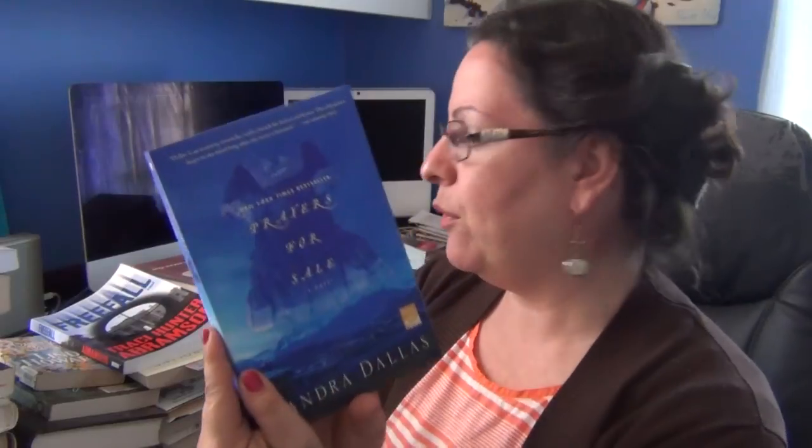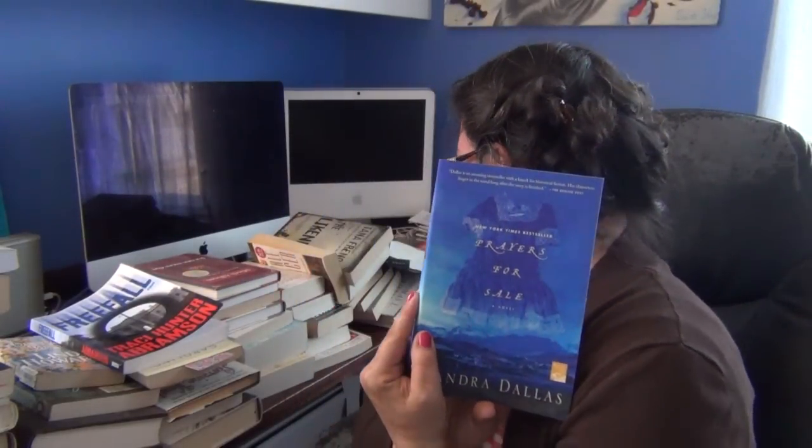We shall find out. Okay, Prayers for Sale by Sandra Dallas. Now, I read another one of her books, and I think it's in here, and no, it's downstairs, and I really liked it. It was a story about a Victorian prostitute. Hey, you see how we're combining the themes here? It was called Something Women.